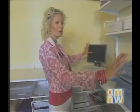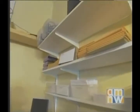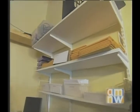Now remember all those envelopes that we saw? We needed to set up a mail center for them. So here you can see the postage meter, the fax, the peripherals, but then up here on the wall you're going to see a lot of envelopes, and we were able to now just create a grab and go system, and it's easy to use. That's the most important thing here. We want the employees to be able to easily get to the things that they need every day and make their workflow smoother.